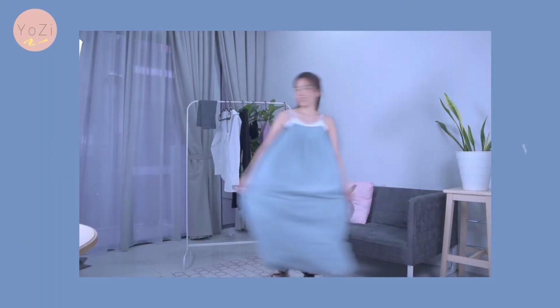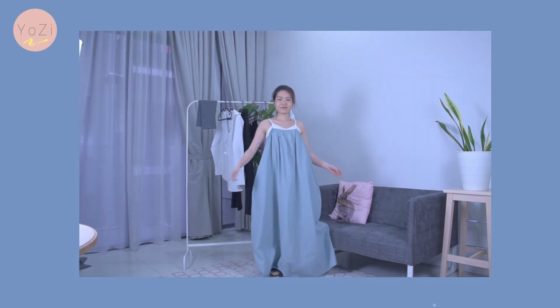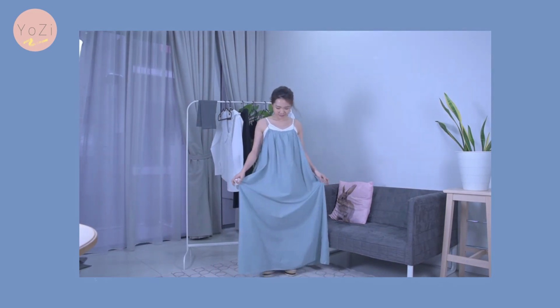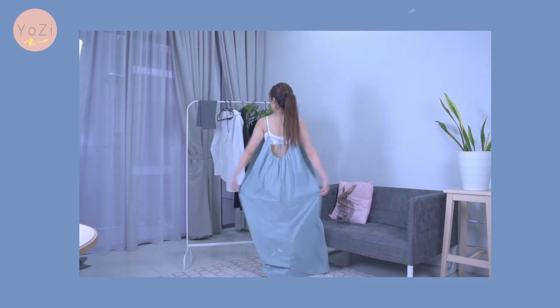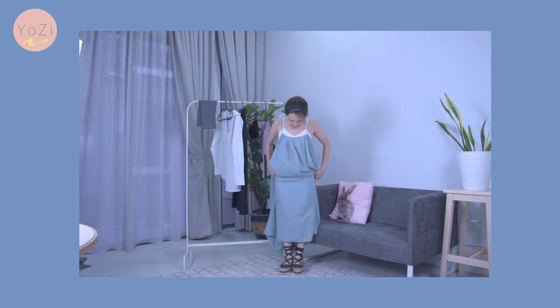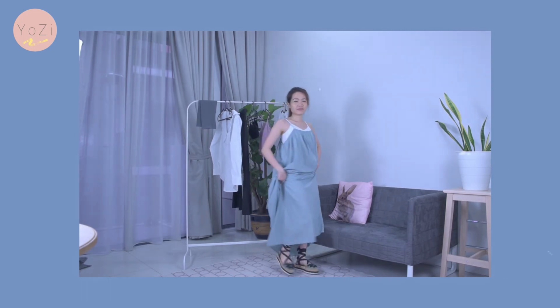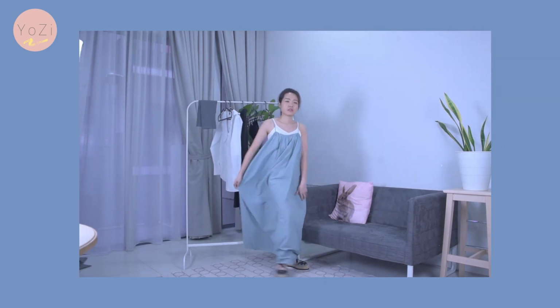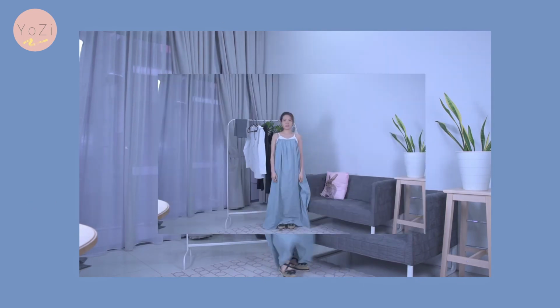Okay, here comes the item that I've been really worried about. Ta-da! The summer dress. It's actually not that bad. Okay, from my very first impression, it is very, very lightweight and soft to the touch. Just by wearing it, you know summer is here. I really felt like a floating jellyfish.